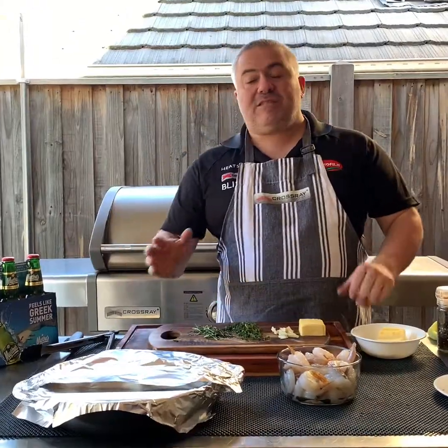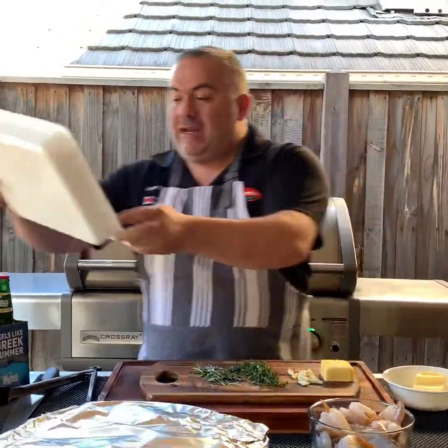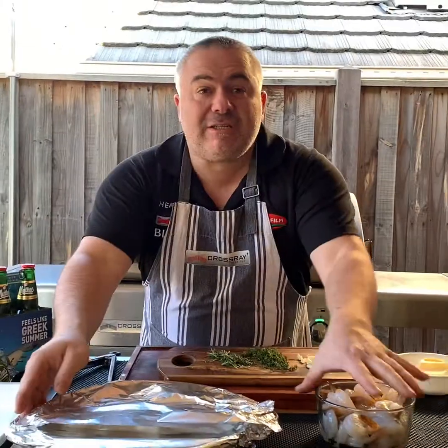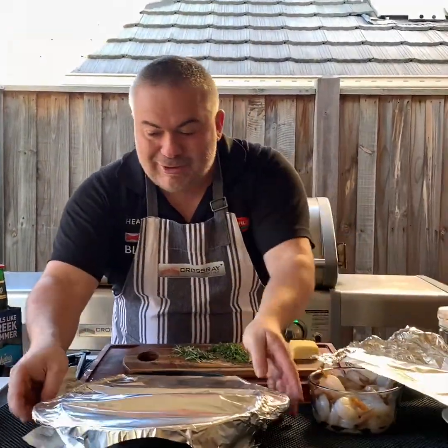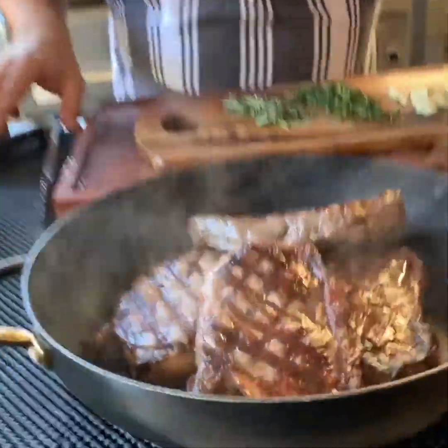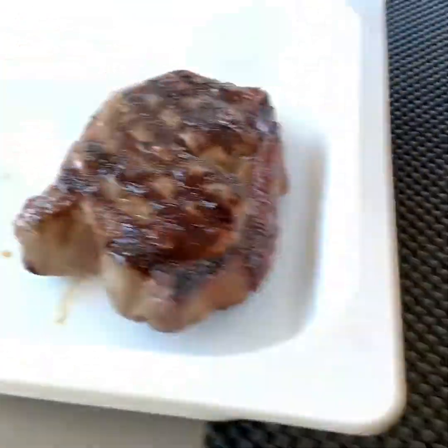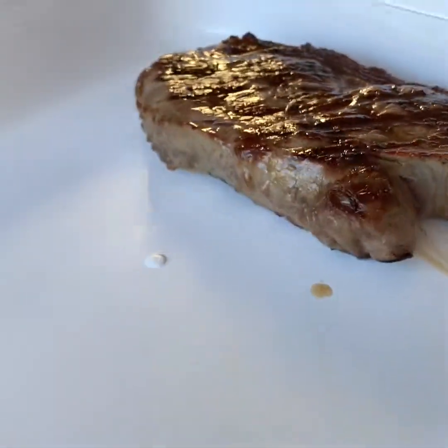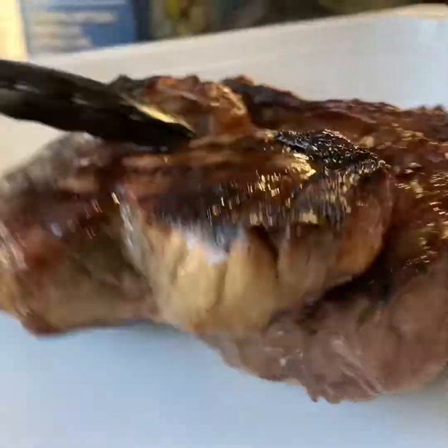In 5 minutes now, since we've been resting our beautiful Porterhouse steak, we're going to have to change the container that we've got them in because we're going to use this frying pan as we said. So let's just take off the foil and come in close and have a look. Oh, look at that. It's been resting. We'll put it there for now. Our beautiful Porterhouse steak. We'll cover it up because we don't want it going too cold.